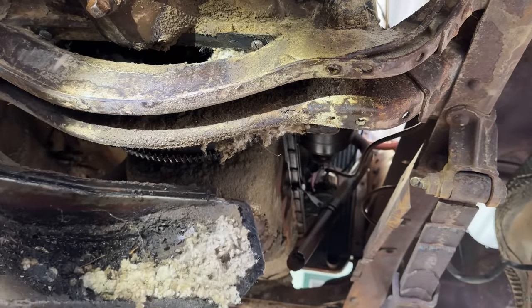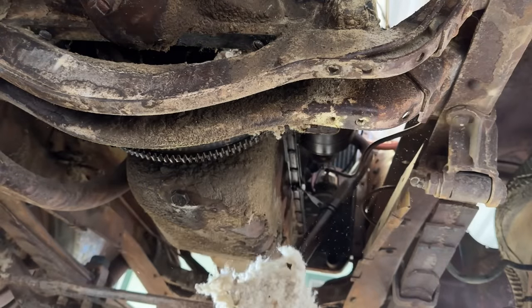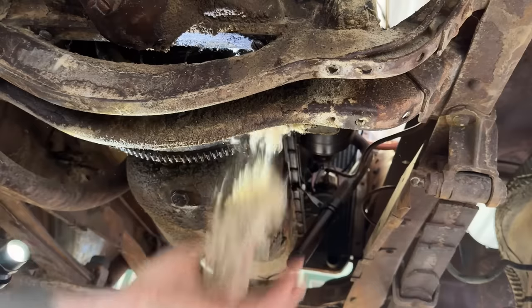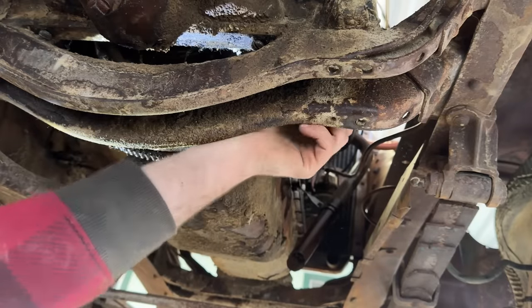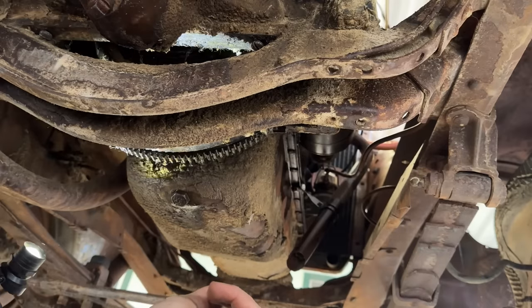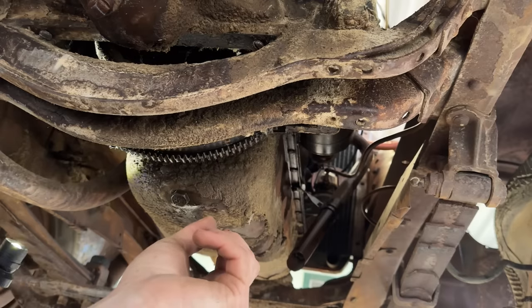There's some rat's nest in there. That looks like seat material. That doesn't look like it's from the desert. That looks like it was from the upholstery. Actually, I know exactly. That's exactly what it is. Let me push the clutch in, hold it with a brick, and then let me get on this with a pry bar.